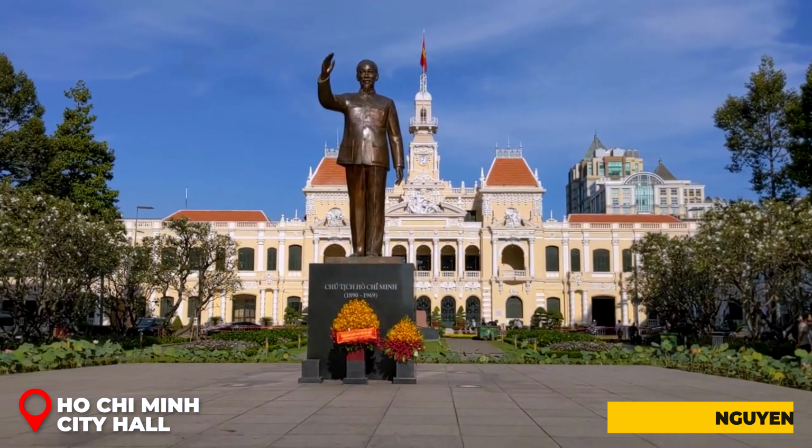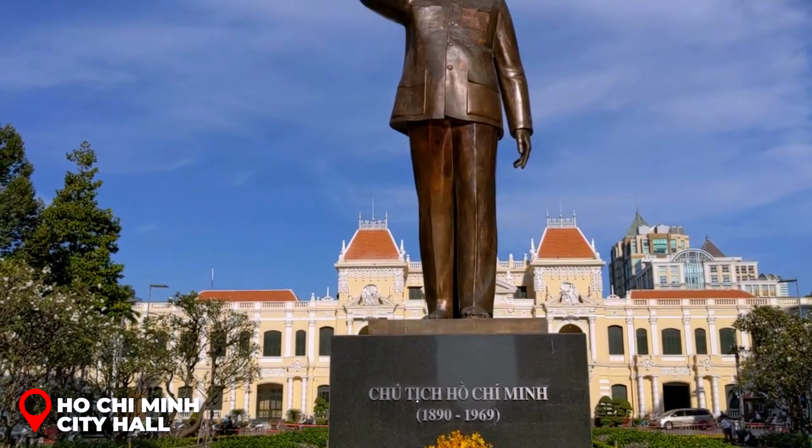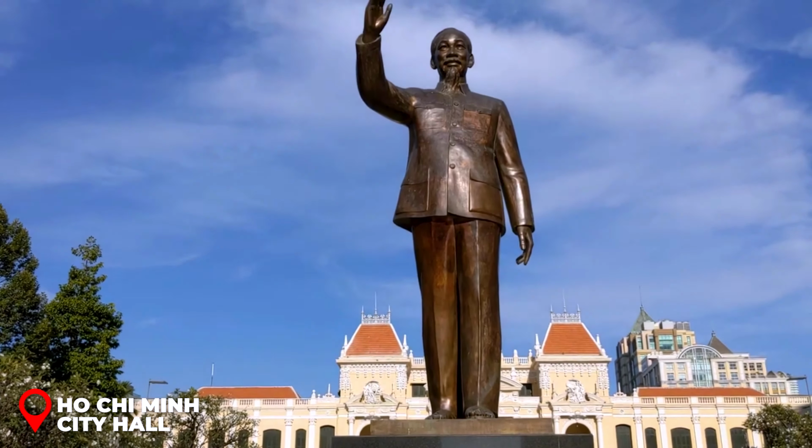Situated at the top of the bustling Nguyen Hue walking street, the statue serves as a remarkable focal point and a popular photo opportunity for visitors.